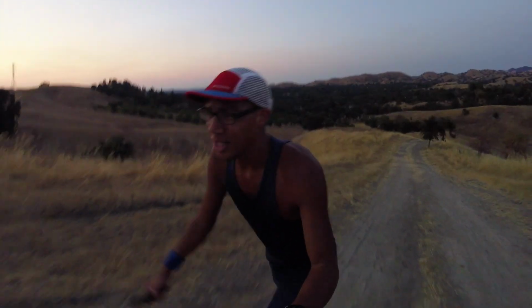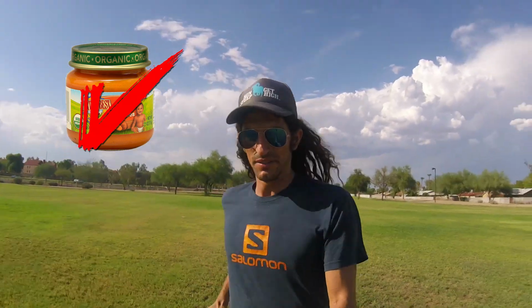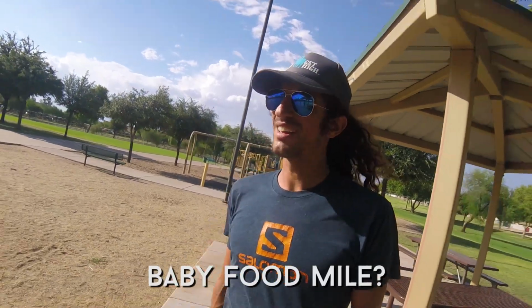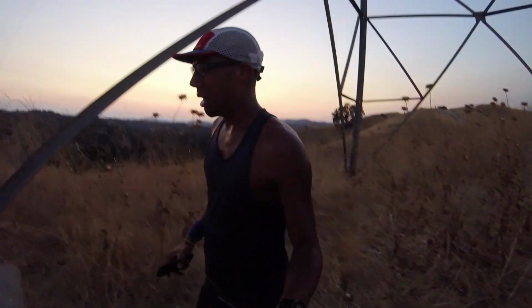It was the sweet potatoes. The sweet potatoes are not sitting well at all. So I'm all about the baby food. Great suggestion. Super starch my ass. It's disgusting. Baby food mile? Baby food race? No. I can feel the syrup sloshing around in my stomach, but the baby food is just sticking. It is the weirdest juxtaposition. Oh God. Oh, what's next?